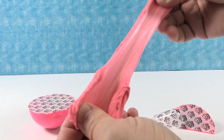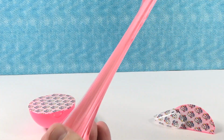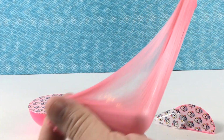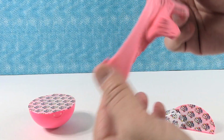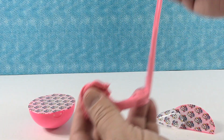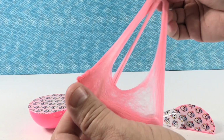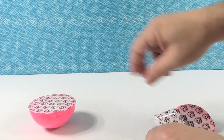So look at that. It's shimmery. It's magical. That's fun. If you are by the seashore and you see a pile of shimmery stuff, it might be unicorn poop. Magical unicorn poop. Good to know.